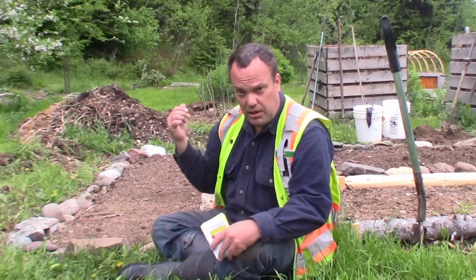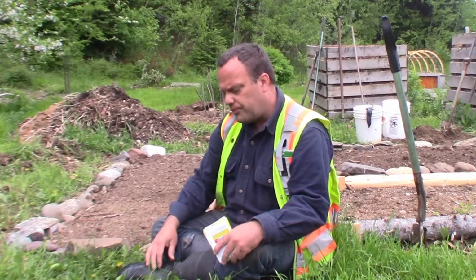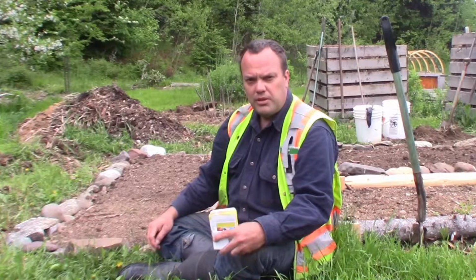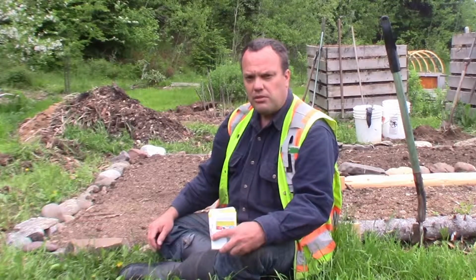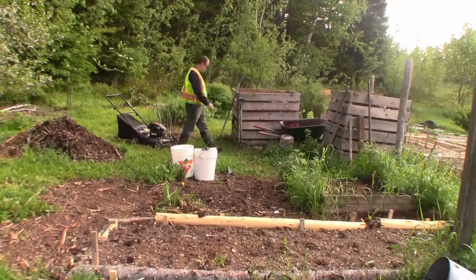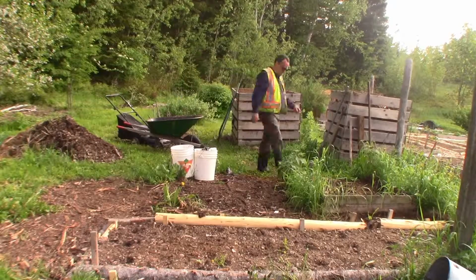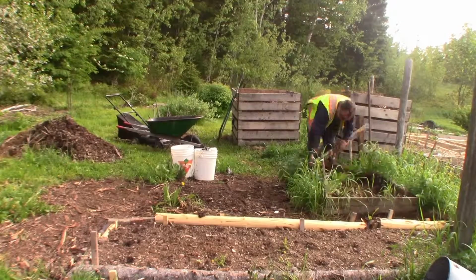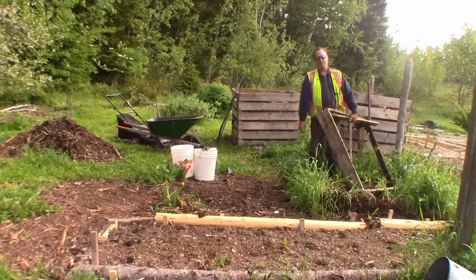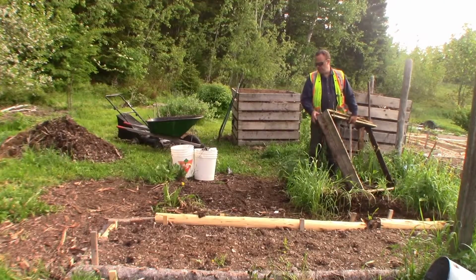Behind me here, these are the beds that I was setting up where the old compost bins were. I started in the morning and recorded my process of building these beds. I have to make a new bin because this old one is falling apart.